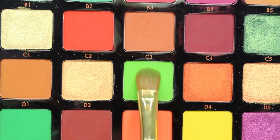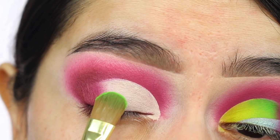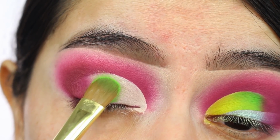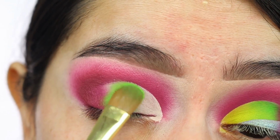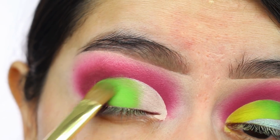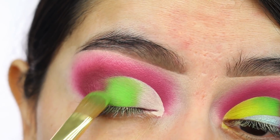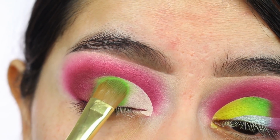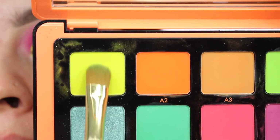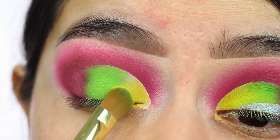With a flat brush, I'm gonna pick up D3, which is this green right here. My bad, y'all, it was C3. And then I'm going to place this right here. I'm gonna pack it on. You wanna make sure you push the color into your lid so you get the most pigmentation out of these colors. And now it's gonna be really weird because you're blending green into kind of a reddish color, but it's okay. I did like how it ended up looking, and again, I wanted to make sure you guys can see that I utilized mostly all of the shadows. And then I'm going to pick up A1. Okay, I'm gonna stick this right in the inner corner.